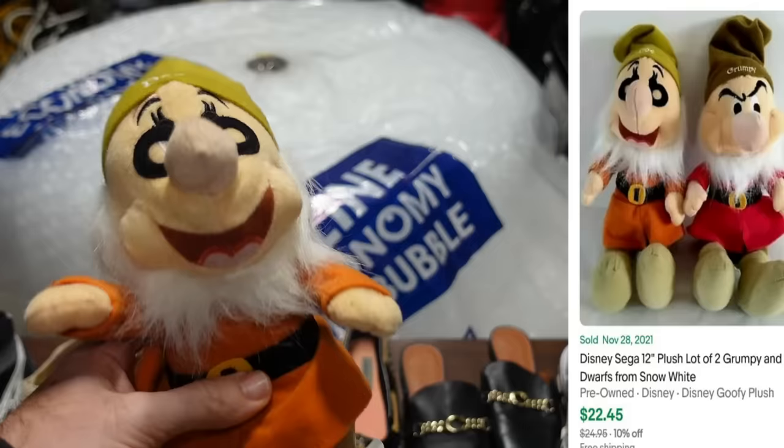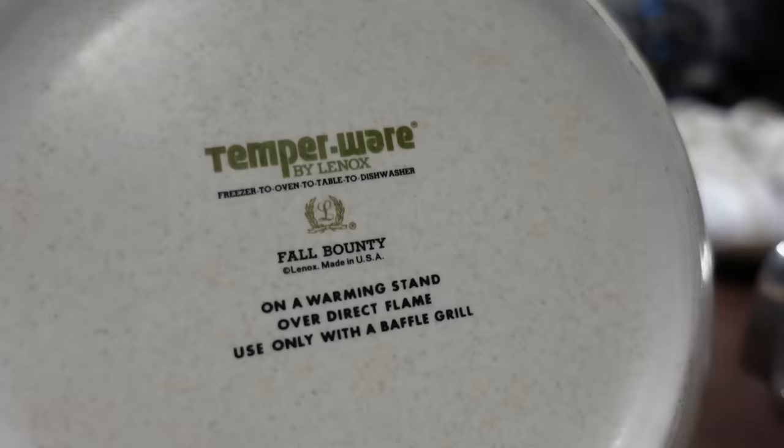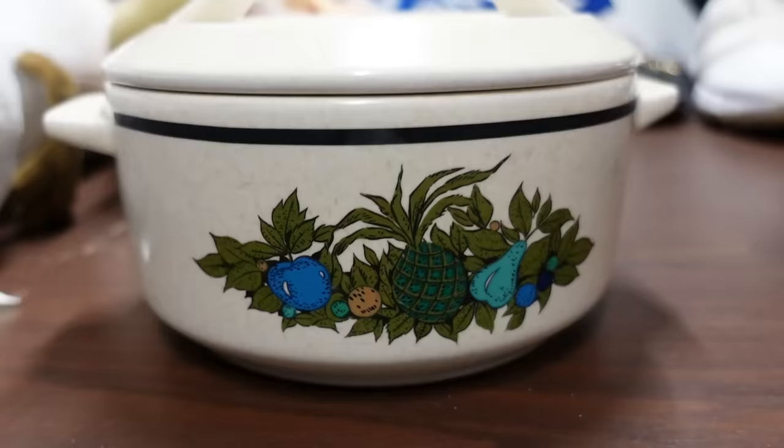This right here, probably one of the not so good buys today. This is a Lenox, and usually I pick up Lenox stuff, and I really can't even find a sold comp on this. The Fall Bounty, it says it right there, and that's how I looked it up. Also, you can Google Lens this, and usually with patterns, Google Lens is super good. And I found one on Mercari that's going for like 28 bucks. I was thinking probably 20 bucks plus shipping on eBay, and probably take a best offer.